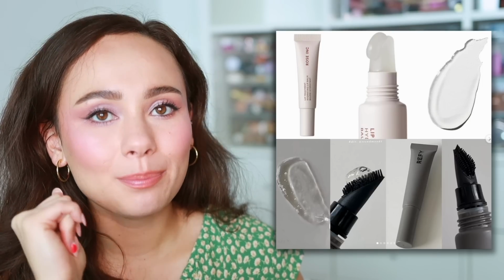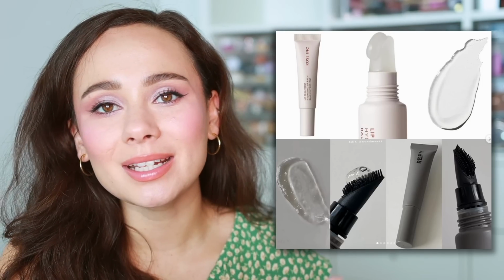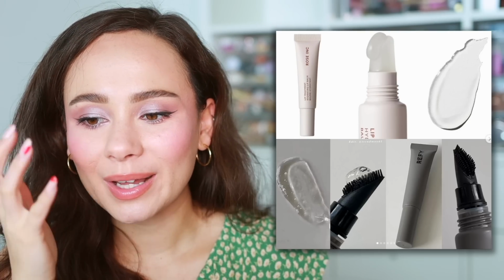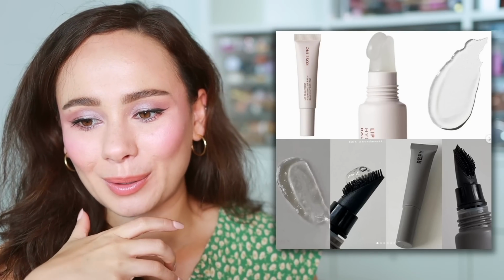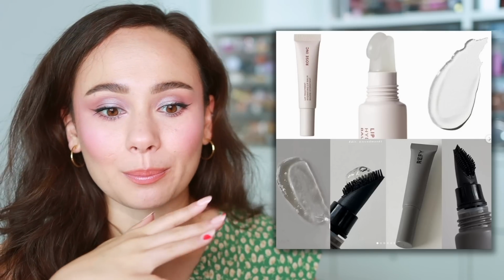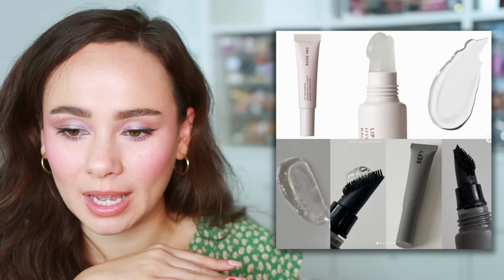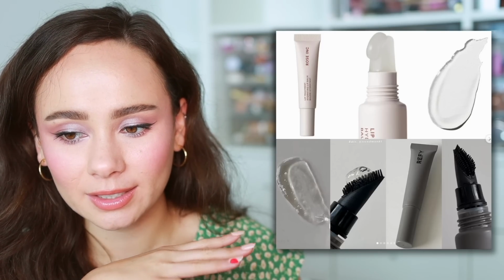Lip balms. Lip balms are so popular. I'm not into lip balms. I'll buy lip balms because they are a necessity of life. Gotta keep our lips nice and soft. But when a brand comes out with a lip balm, most of the time, I do not care. But these are two brands that I do enjoy. So Rose Inc. is coming out with this lip treatment hydrating balm with squalane for $22.